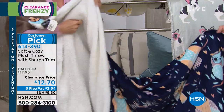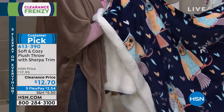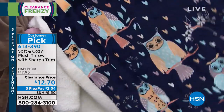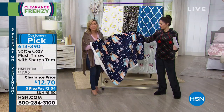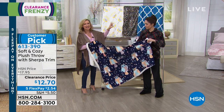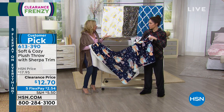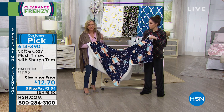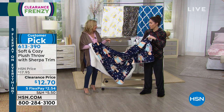It's very rare that we do the Sherpa line throws, and typically they're a lot more expensive. If you want a throw with a little more heft to it and warmth, this is your throw. I like it because in a lot of places, it's still cold out there. What's really nice about this throw is it has some springtime look and feel. It's not wintry looking to me. So if you want to transition and have a different look in your home, but still get that warmth that you crave, this is perfect.